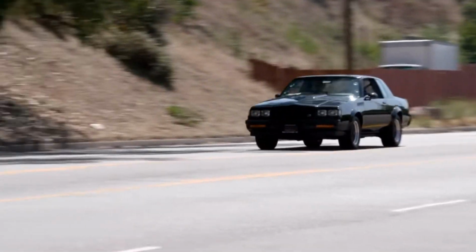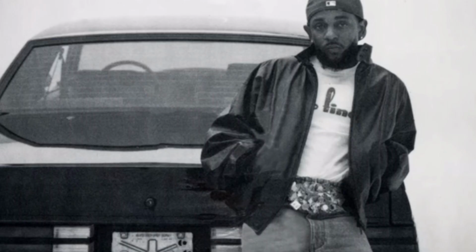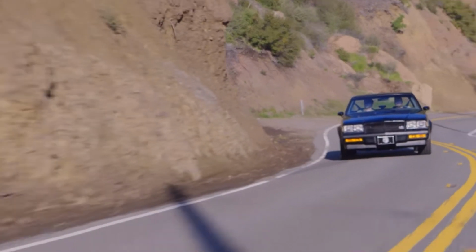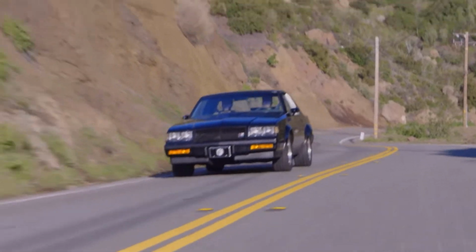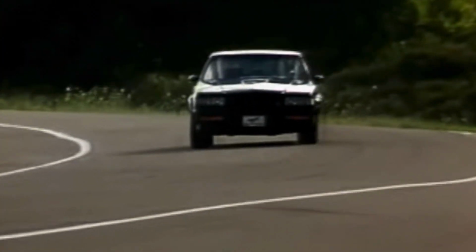If you're a genuine American muscle car fan, or if you've attended any car shows in your area, or maybe even if you've listened to Kendrick Lamar's new album, then the chances are you've heard of a Buick Regal GNX by now. But I don't think that most of us truly understand how iconic of a car this beast was during its era, and even now, almost 40 years later.